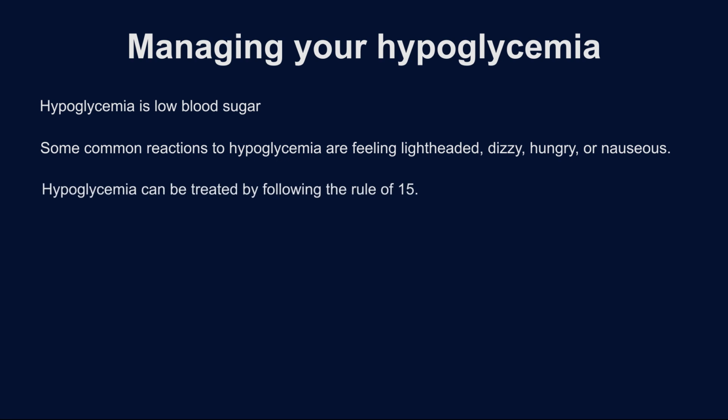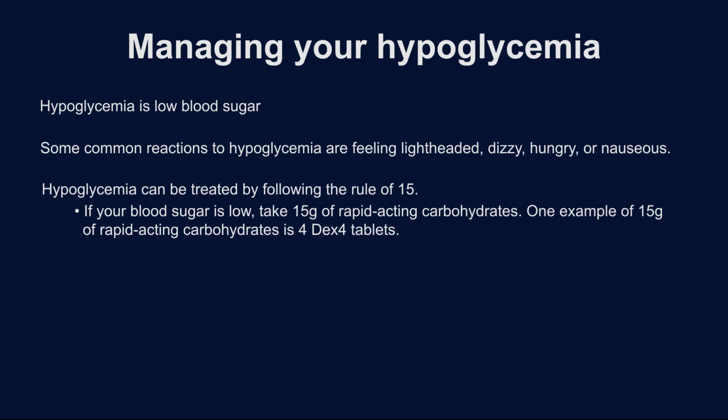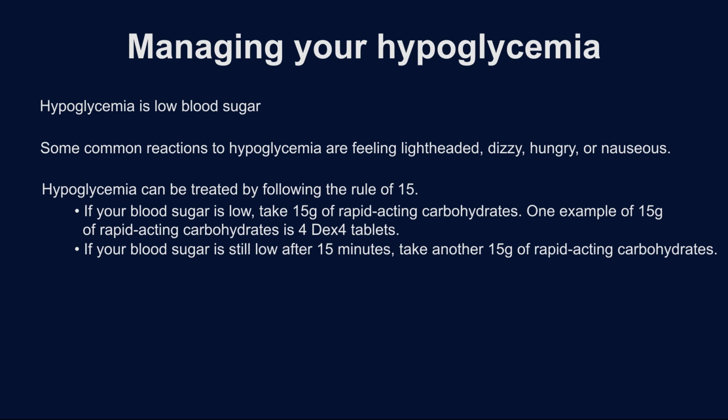Hypoglycemia can be treated by following the rule of 15. If your blood sugar is low, take 15 grams of rapid-acting carbohydrates. One example of 15 grams of rapid-acting carbohydrates is 4 Dex-4 tablets. If your blood sugar is still below 4 millimoles per liter after 15 minutes, take another 15 grams of rapid-acting carbohydrates. Repeat until your blood sugar level is above 4 millimoles per liter.